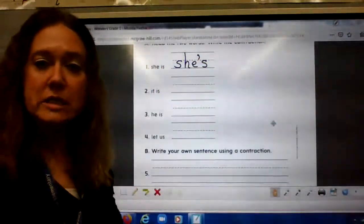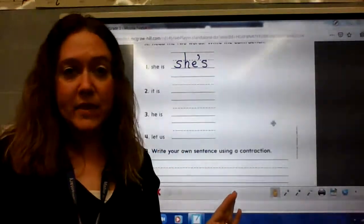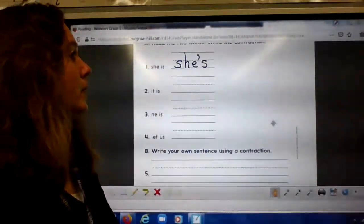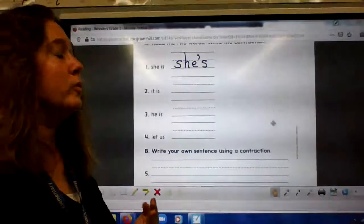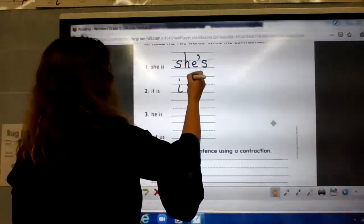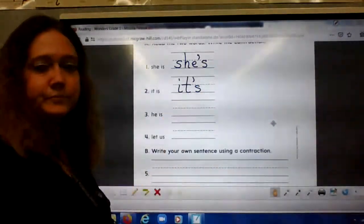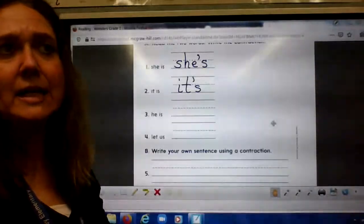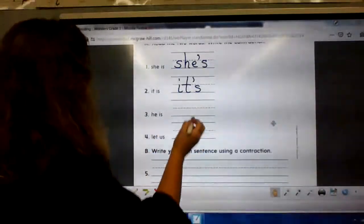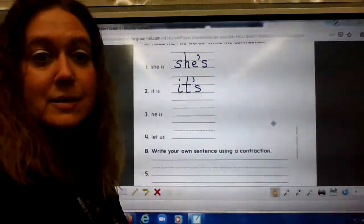She is, she's. She is coming over later. She's coming over later. It means the exact same thing. It's just shorter. Okay, number 2, it is. We're going to do the same thing. We're putting an apostrophe S for is. It is. It's. It, apostrophe S. It is cold outside. It's cold outside. Means the same thing. Where we still see the first word, but apostrophe S is now the is part.